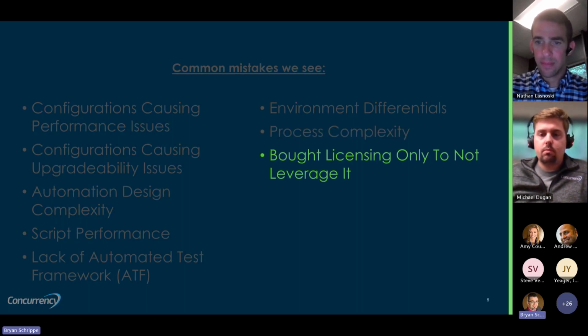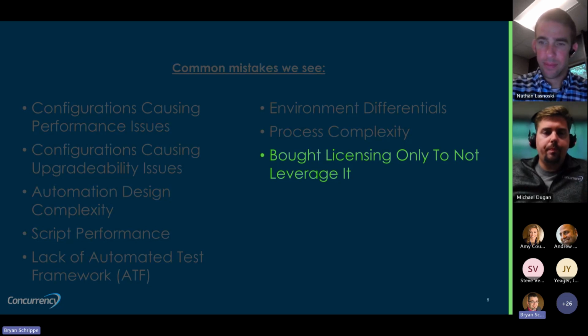Another big one is they've bought licensing only to not leverage it. ServiceNow is the Cadillac, the Rolls Royce of platforms. And if you've bought licensing for multiple modules, but you're only using 10% of it, there's a lot of capability, a lot of efficiency, a lot of relational data and insights that you could bring to bear about your business being left on the table, and a high cost associated with that too, because when you sign up with ServiceNow, normally you're signing up for a multi-year deal. And if you're paying for that licensing and not leveraging it, you're basically paying for 10% of your product, not 100% of your product.